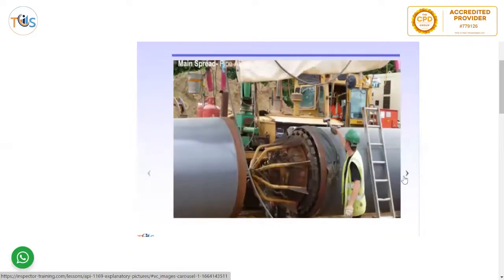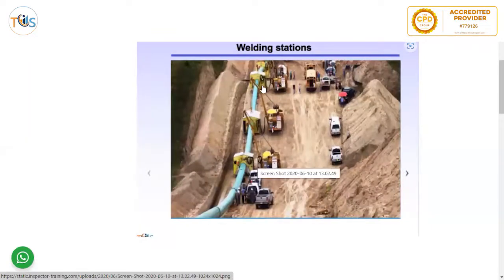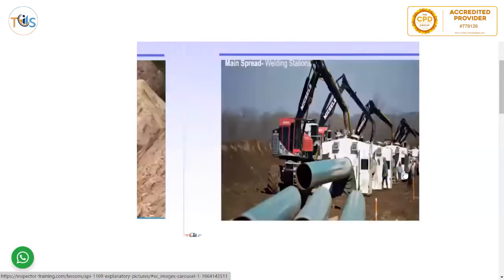This is another closer view of the jig that goes in, and they're aligning the two pipes so that they can start welding. Once it's welded, this jig gets removed and moved to the next pipe, like a sausage. You can see so many welding stations here. They're doing the pipe, and part of this pipe is bent and still outside the trench. This is a trench that eventually goes in once all the lines are welded.